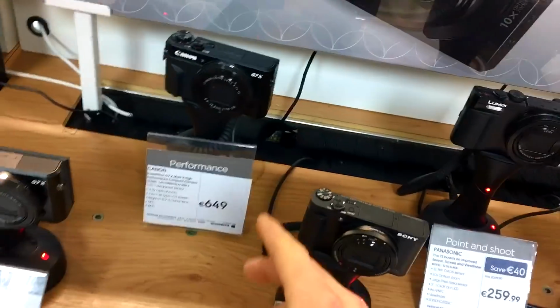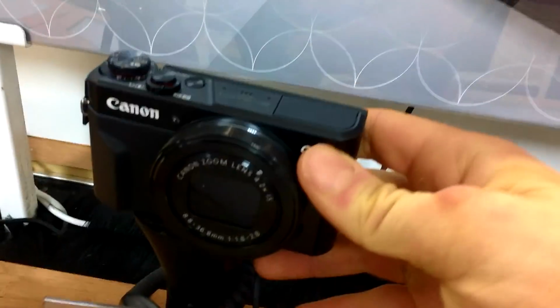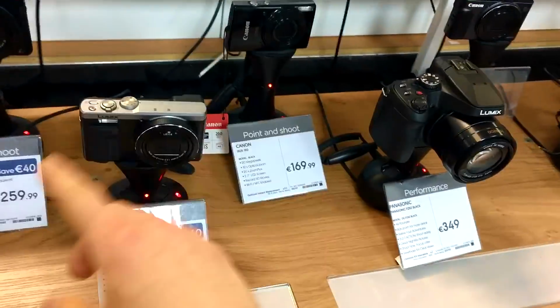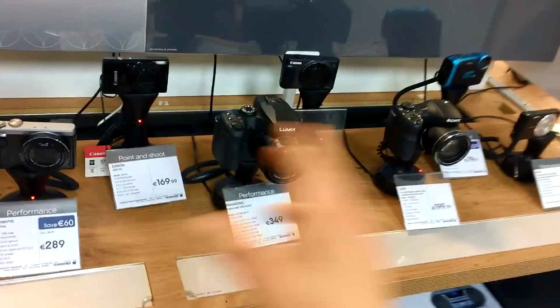Now, I am still so close to upgrading my camera. Still I'm using my iPhone, but the Canon G7X. I think it might have to be a Christmas present maybe, or I might just have to invest in it, but yeah, I don't know. Comment down below again. Should I invest in a camera or is my phone good enough?